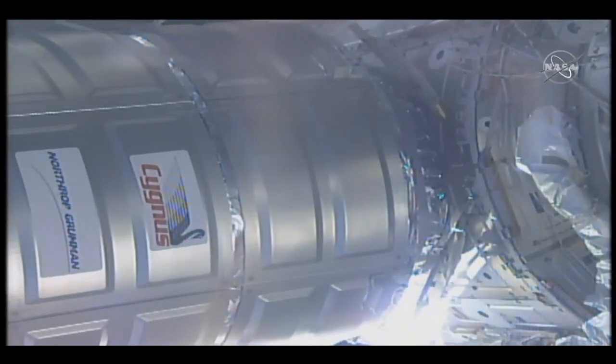And just received the green light for first stage capture. That first stage will be a series of 4 latches. And those are now in progress, securing Cygnus to the International Space Station.